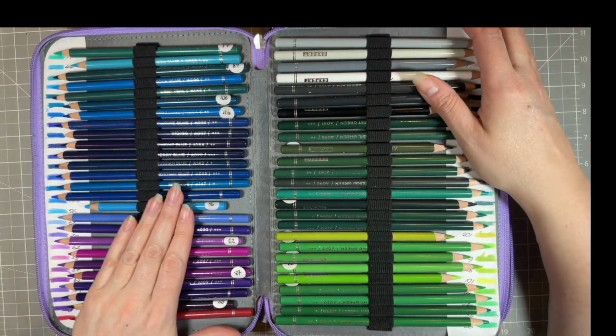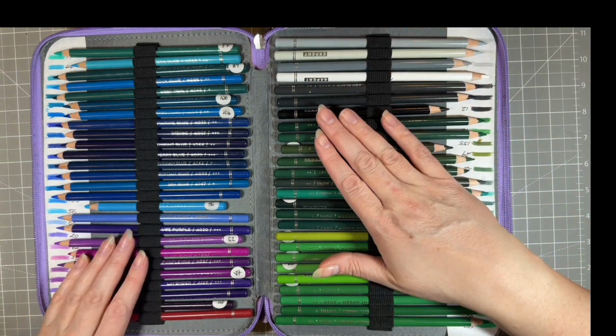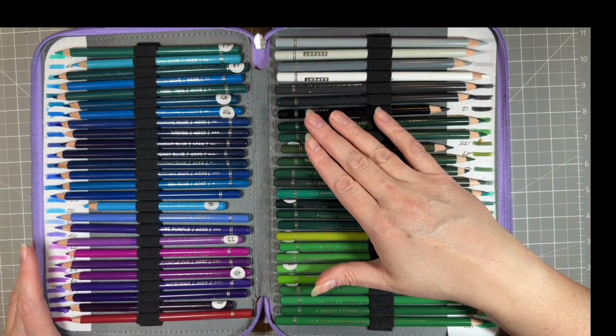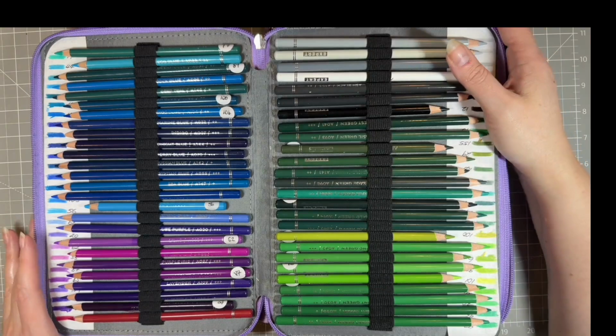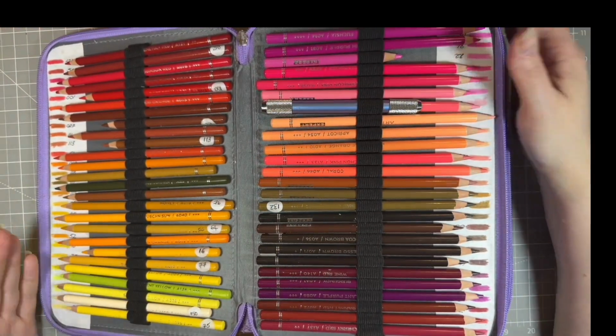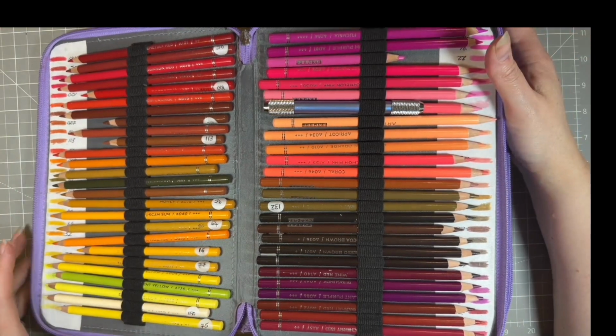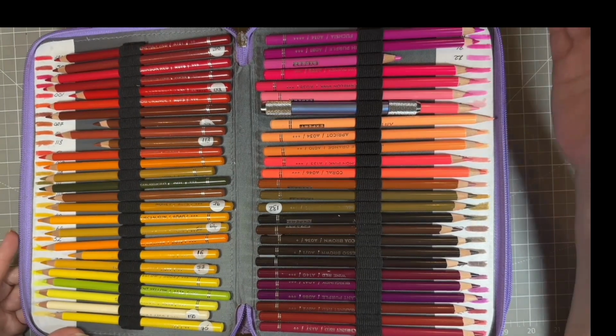But they are a good medium priced set. I've used them a lot. I like the colour palette. Again, it's quite a vivid colour palette. I like the lay down of them. You can layer quite a bit with these. I think they're a nice pencil. They'll team with quite a few other different brands as well if you want to mix and match.